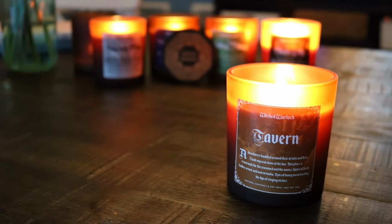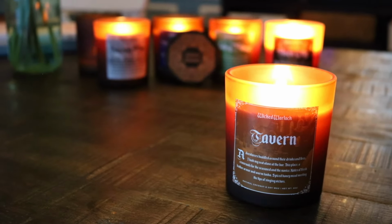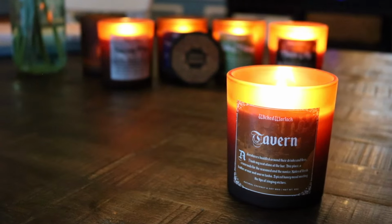Okay, let's go to where many campaigns begin, the tavern. This candle lists spiced honey, tonka, and leather as the scent notes. Here's the thing. I don't necessarily get leather in this candle. The spiced honey and tonka just overwhelm everything else. No, it's a nice candle. It smells like holiday baking. It's warm and cozy and makes me want a cookie.